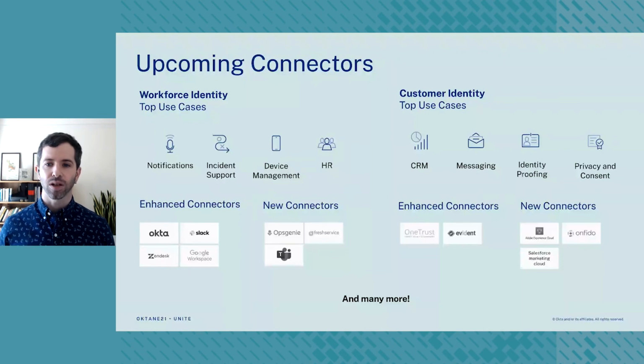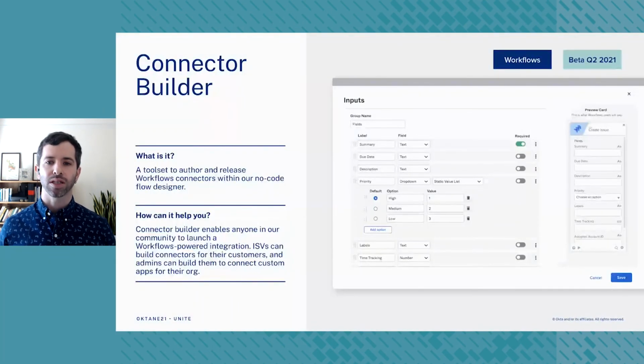But the thing is, no matter how fast we build connectors in-house, customers will always want more. And so one of the things we're most excited about in the next year is launching our third-party connector builder so that anyone can build their own integrations into the Workflows platform. It's built right on top of that no-code designer that we showed in the demo, so anyone who can build a workflow can also build a connector. This one's hitting beta quite shortly, so reach out through your Okta representative if you're interested.